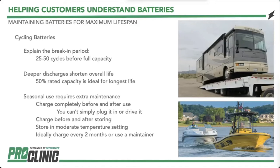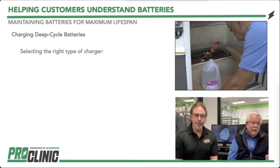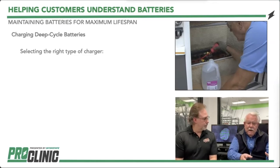Exactly. Now, let's talk about chargers, Gail. Chargers are key to the longevity of your battery. So, charging deep cycle batteries. Let's make sure that we select the correct type of charger. Make sure it's made for the type of battery you're charging.